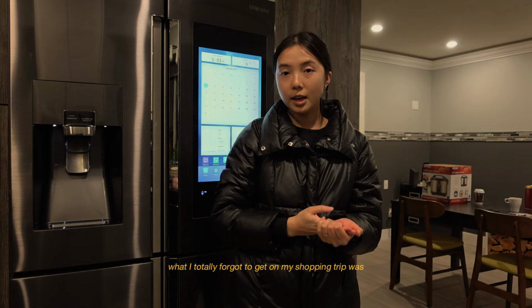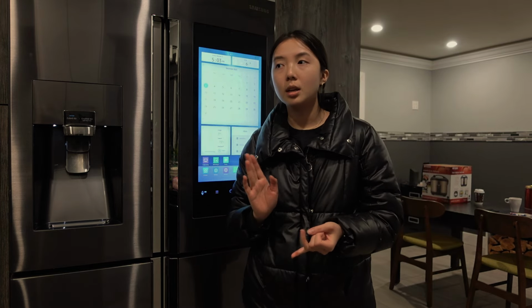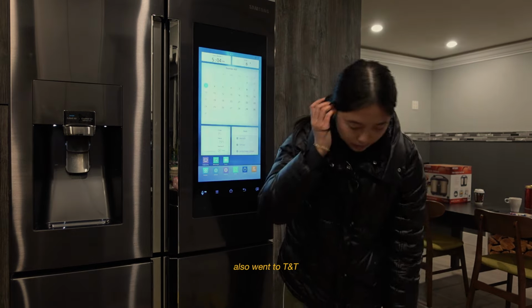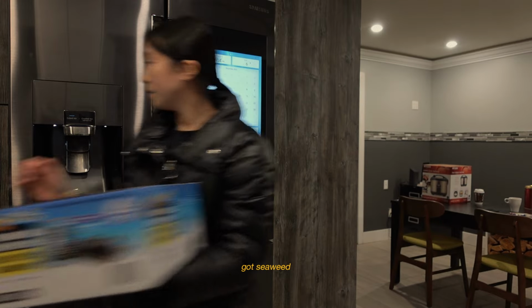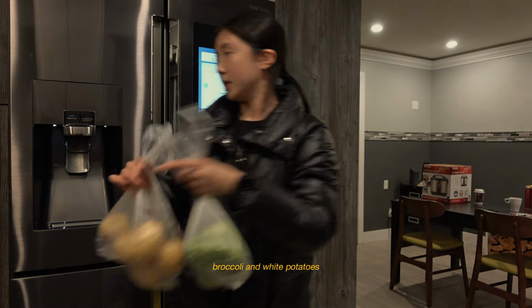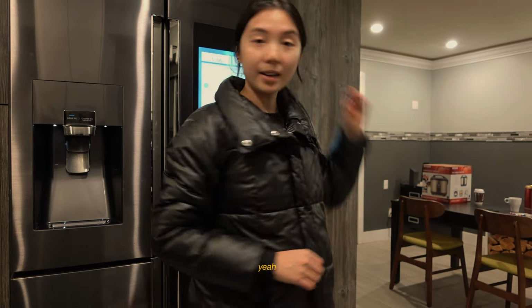What I totally forgot to get on my shopping trip was noodles. But that's easy, I could get that when I get the basil, bean sprouts, all that stuff. Onion, cilantro, yeah, I'll get that when I get all the fresher ingredients. Okay, I also got a grater. Also went to T&T, got seaweed, stocked up on some ramen. I got the kimchi kind and just the regular Shin ramen noodles. Broccoli and white potatoes. Last item we got is this coffee cake with walnuts. Is that it? Yeah, that's it, cool.